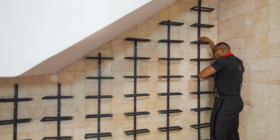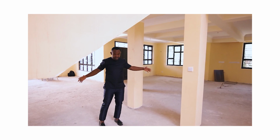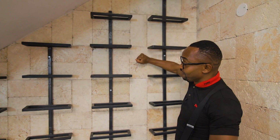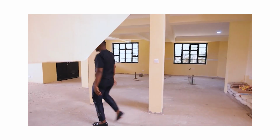Then we restructured. And remember, we had come up with this wall. This wall was not there. The staircase was just here. So we came up with this wall to block, purposely to have something under this staircase instead of you sitting on this side and seeing the lounge area straight away.